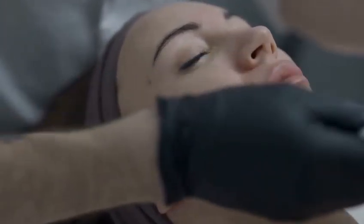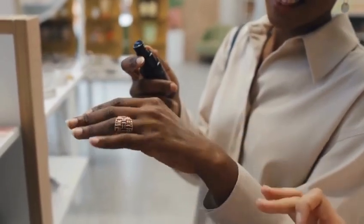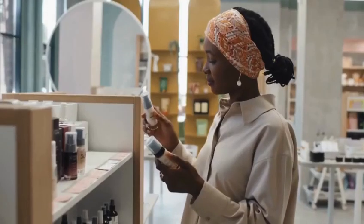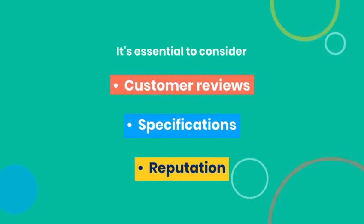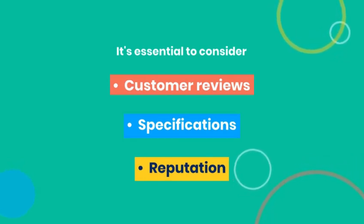Many users note the effectiveness of the wand in reducing puffiness and enhancing the absorption of serums and moisturizers. For those seeking budget-friendly alternatives, several brands offer similar devices with comparable features. It's essential to consider customer reviews, specifications, and the reputation of these alternatives before making a decision.